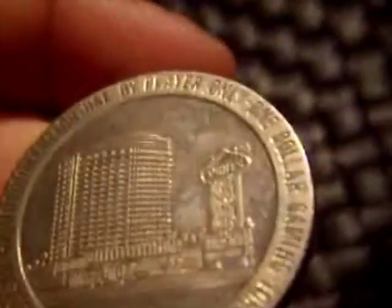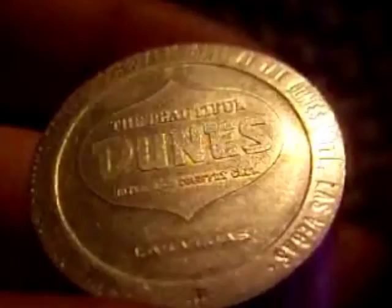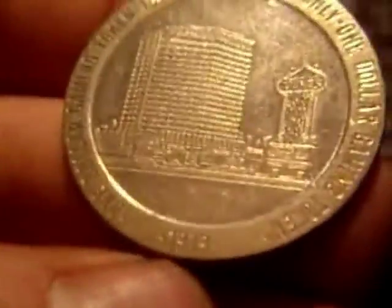Picked up this from another vendor at the Antiques Fair. It's pretty cool. It's a $1 gambling token used by players from the Dunes Hotel and Casino in Las Vegas, the beautiful Dunes, which obviously has been demolished. It's quite a famous place. So yeah, I'm hoping because of that it's got some kind of value. I'm assuming it's the ones they use for the one-armed bandits as a replacement for the silver dollars. It's dated 1979, and I paid £1 for it. So if anybody knows the value of something like that, then please leave me a comment.